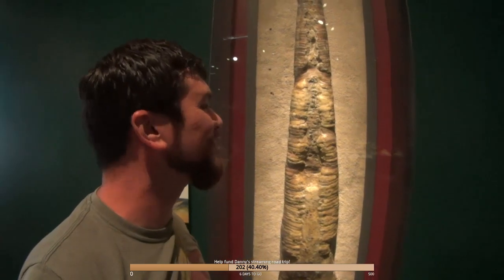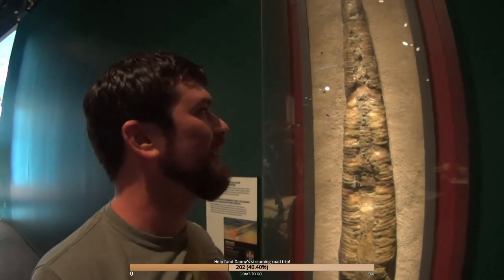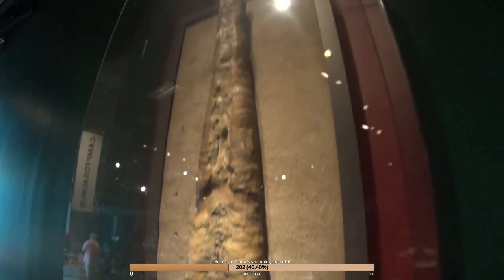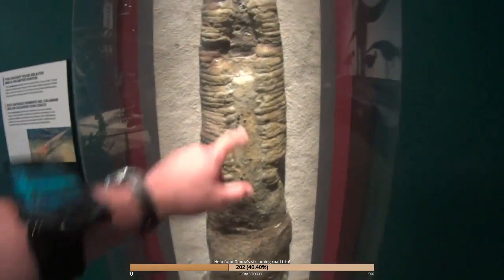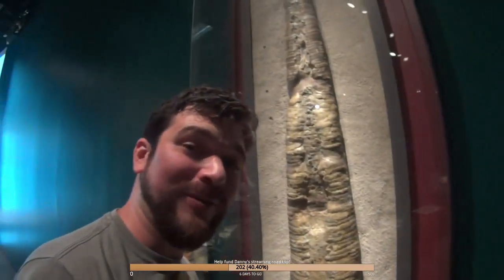That is pretty awesome. So this is an ancient relative of squid and octopus and ammonoids, like your famous ammonites and stuff like that. But yeah, from right here in Minnesota. That's pretty neat. Some local pride on display. And this is the original, of course, not a cast, not a replica. That is the real fossil right there.